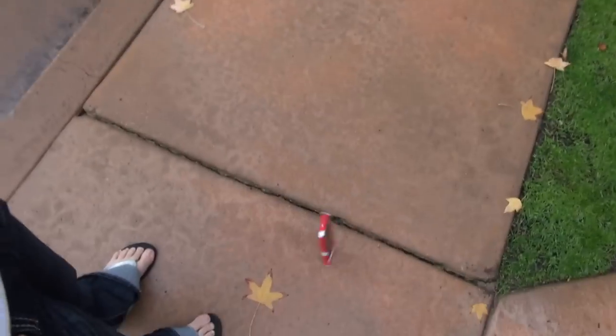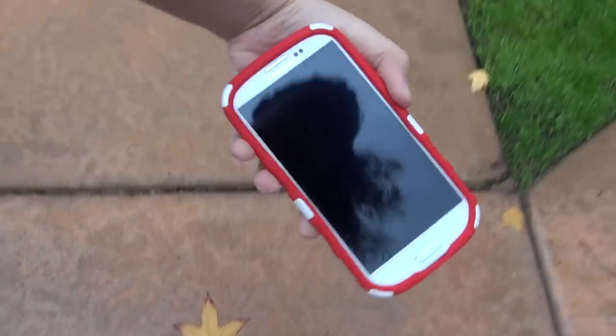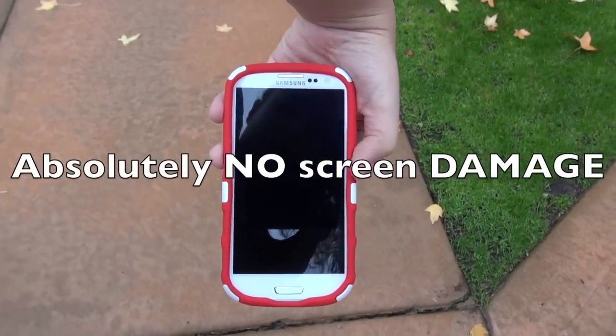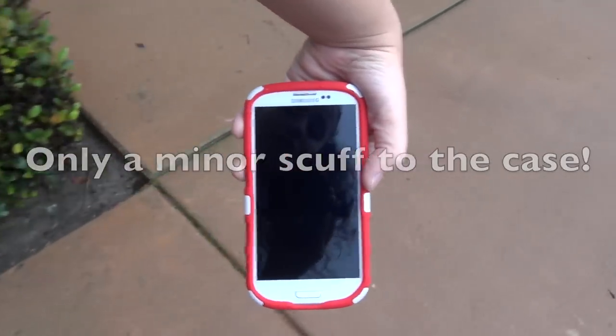So it is very cold and rainy outside, and we have Charlene again in the case, and we're going to drop her this time on the hard pavement. Oh, goodness. So, holding again from about my ear. Yeah, that does very well, this silicone case. No breaking whatsoever.